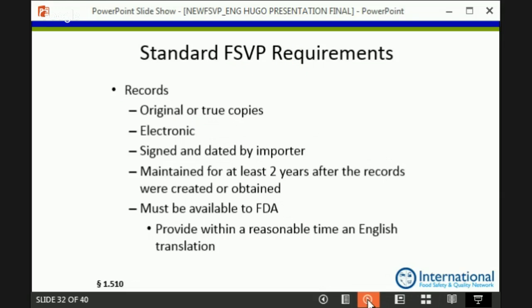So those records are subject to review and photocopying if the FDA so requests, okay? And in domestic facilities, they must be available within 24 hours. Okay, well, so what are you going to do within the 24 hours? Now, what happens if your records are in China?